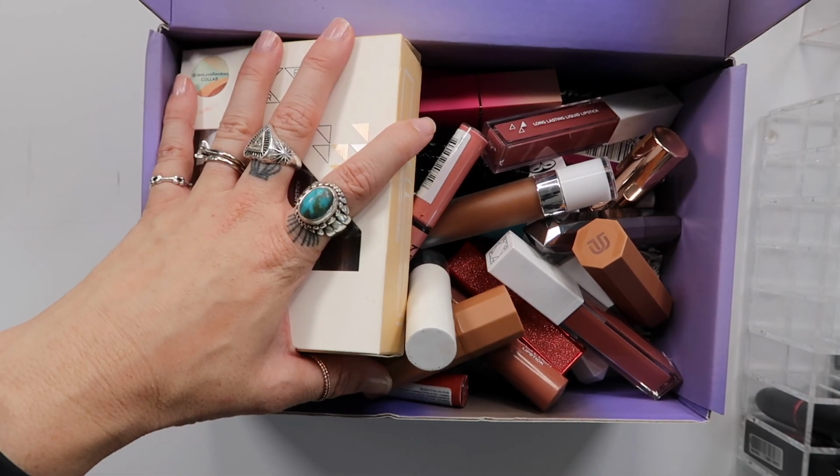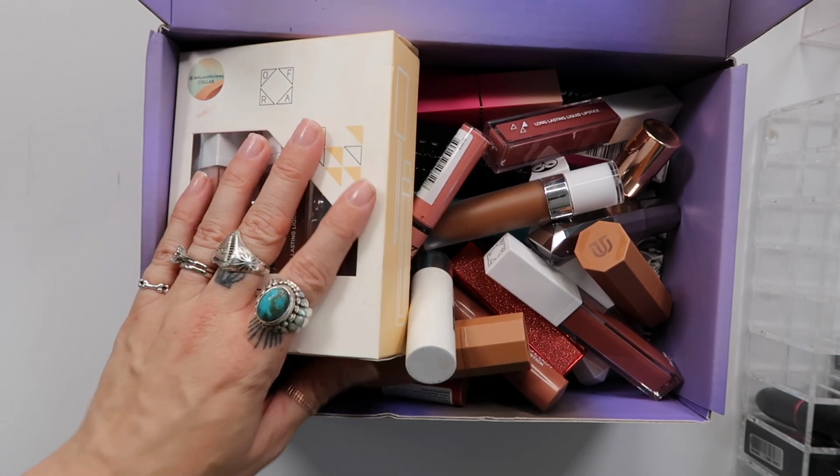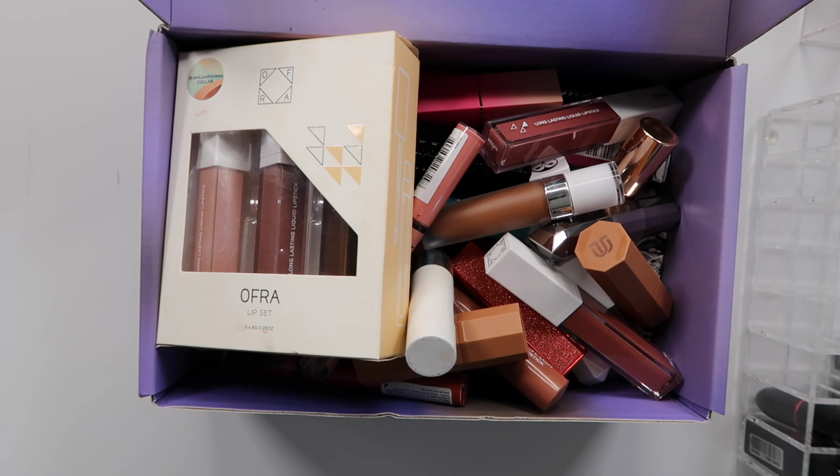So I am getting rid of all of this. I want to count it and see how many I am getting rid of. And I will tell you when I'm back in a second.